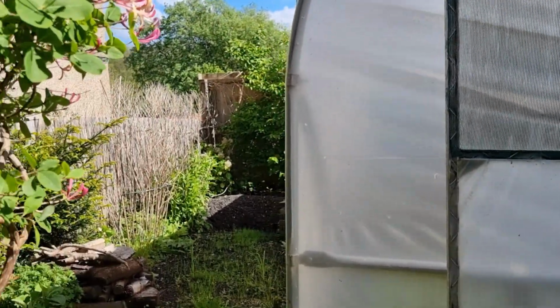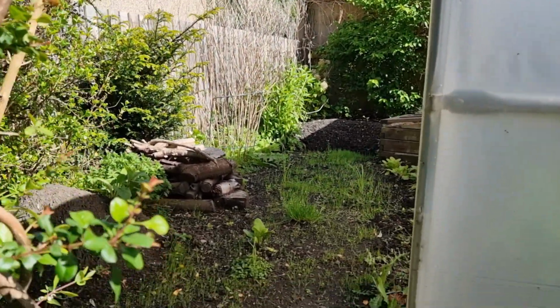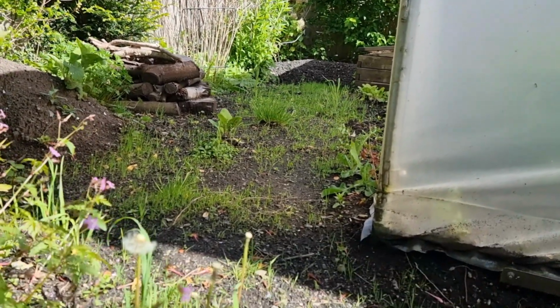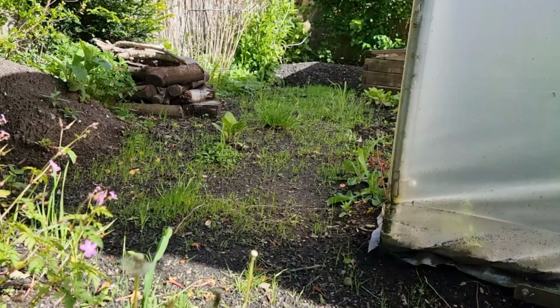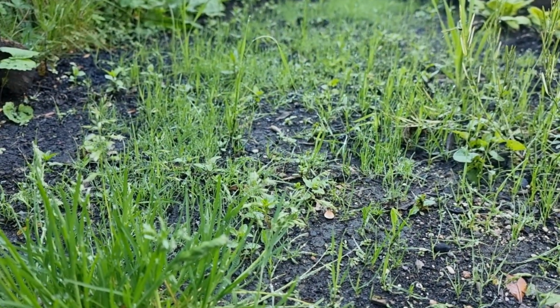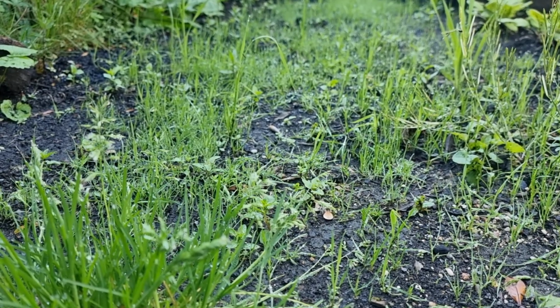And I sowed around the polytunnel with meadowgrass. This side is in the shade, but I think you can see that it's all germinating. And when all this grass has grown long, I shall leave it like that.